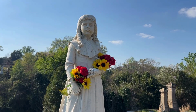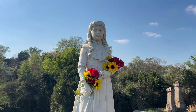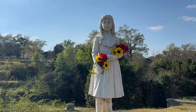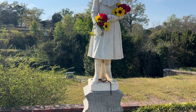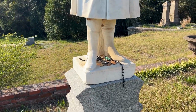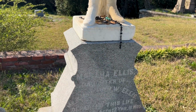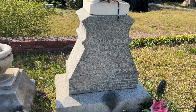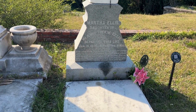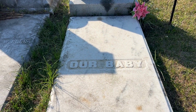And she is, in her sculpture, holding a bouquet of flowers. And that is symbolic of the beauty and the frailty of life. She gets a lot of visitors. People leave things behind, say hello. She died in 1896 at 12 years old. So this was a monument her parents created to their baby.